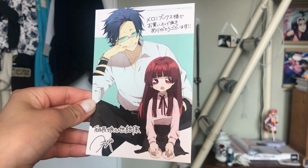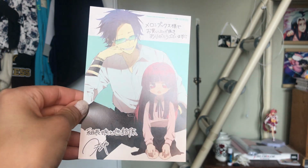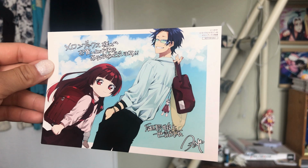They're very nice artwork overall. Yeah, I really love both of their character designs. I don't know, Yaika's like red hair and red eyes, and then Toru's like gorgeous blue hair. I love it so much.